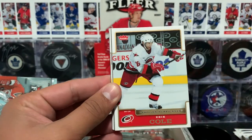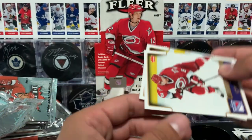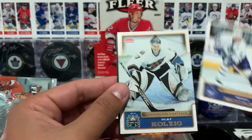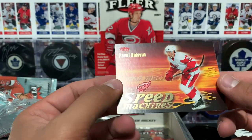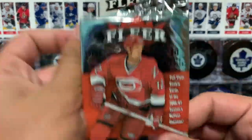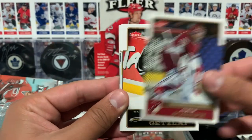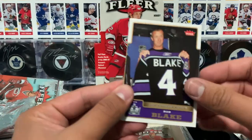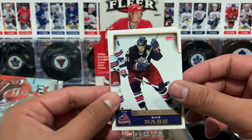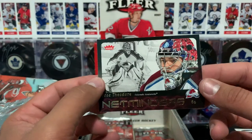Draper, Thornton, Cole, Tucker, an advertisement here, Cullen, Koivu, Sados, McCabe, Kozlik, and a Speed Machines of Datsyuk. Bergeron, Joseph, Getzlaf, Blake, Hemsky, Jokinen, Ruutu, Nash, Brendan Bell rookie, and the Netminders of Jose Theodore.